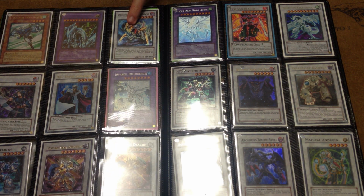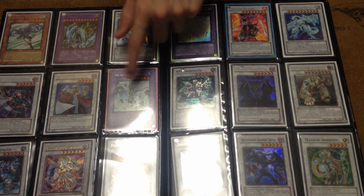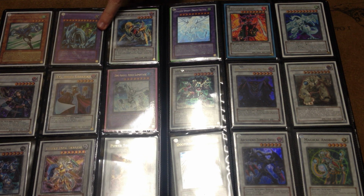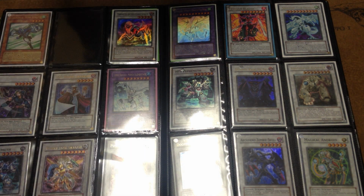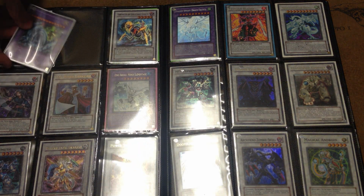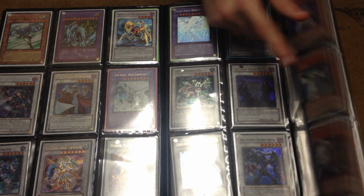The German Catastor, which I've finally upgraded to a secret again after ages of not having anything higher than the Super. French Absolute Zero, which I can't find any more of. I want more French Absolute Zeros, but I can't find any. Draco Quest, a Nameless. I do like collecting Nameless cards. This is another unstamped card that is Dragon Master Knight. I'm not going to hold it up to the camera because it would take up too much time. But Dragon Master Knight, Nameless, German Colossal, they're pretty cool.